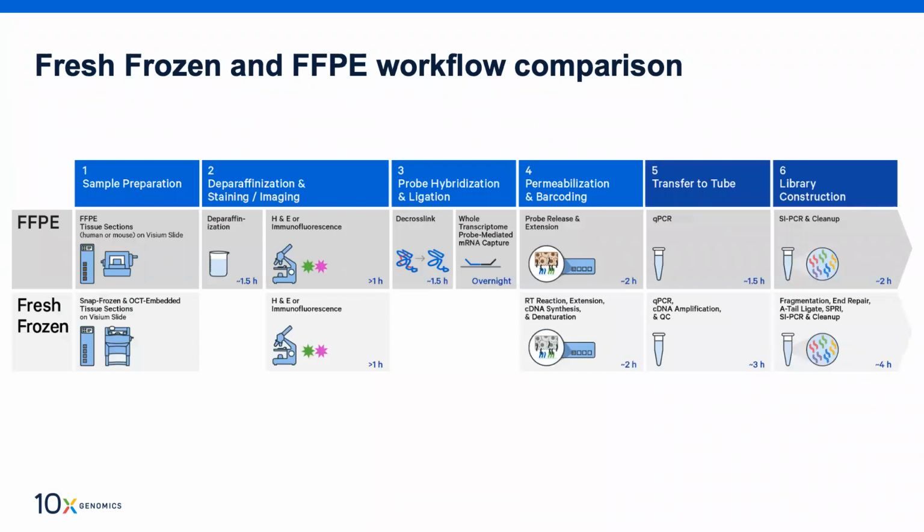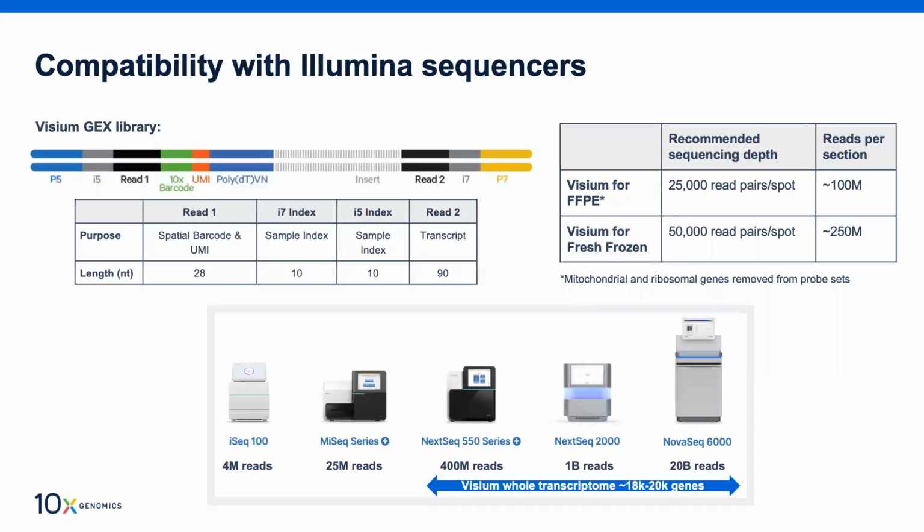And this shows you the workflow for fresh frozen and FFPE. I'm not going to go into a lot of detail with this, but as you can see, Visium does not require an instrument from 10x Genomics. We have the glass slides and the reagents, and the instruments that are required, like the microtome or cryostat, as well as the imaging system and the sequencer, are largely present as part of pathology cores or genomics cores. And across the workflow, there are also several stopping points included so you can work around your schedule.